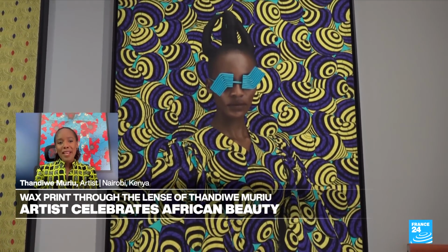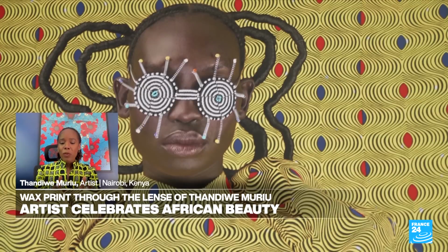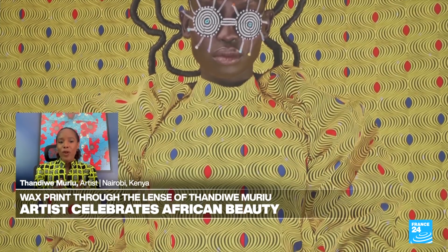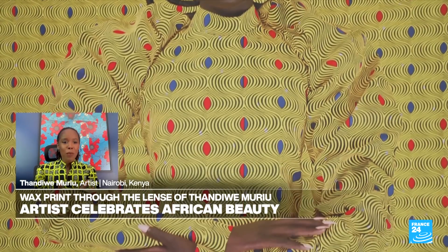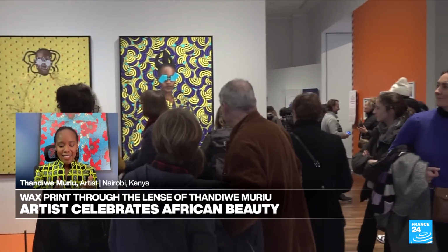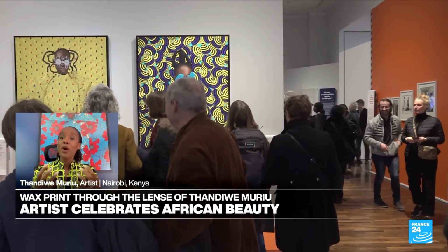And the incredible thing about many textiles in Africa is they're records of history. We didn't tend to write books. We tended to weave textiles or create textiles that recorded our experiences over time. But even beyond that, these textiles are very much so a record of Africa's relationship with the world.